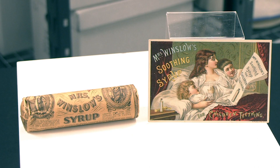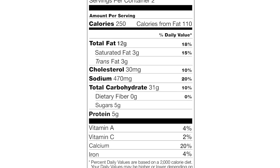This syrup was commonly used in the 19th and early 20th centuries when Americans knew little about the ingredients in the food they ate and the medicines they took. At that time, products didn't have convenient nutrition and ingredient labels on packaging like we do today. Plus, drug makers often added fillers that made drugs cheaper to produce.